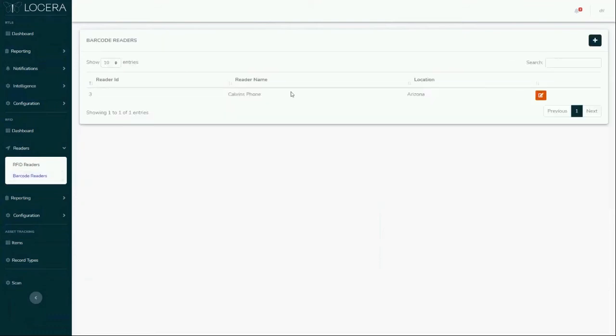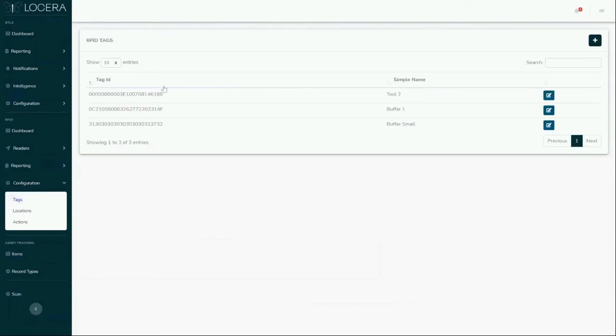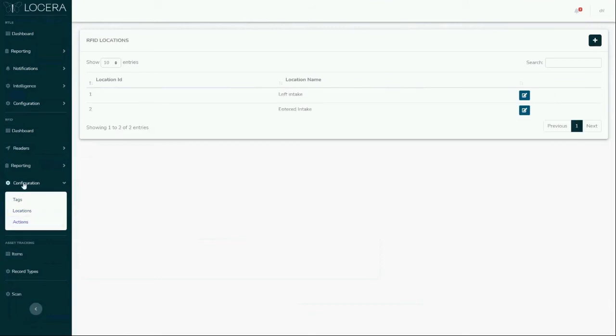Barcode readers quite aren't as nice as that for auto configuration, but it allows you to just create a new barcode and say where you'd like it to be registered inside your facility. And that is where it's going to assume you are when you scan from that barcode. And then just some other little basic configuration is if you want to add some more information to individual RFID tags that you've read, and then here's how you can register your locations and your actions themselves.